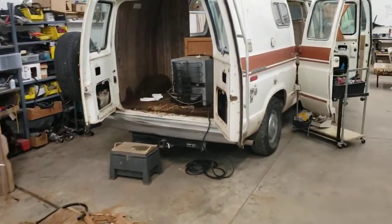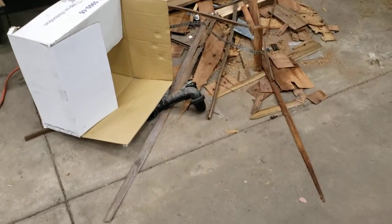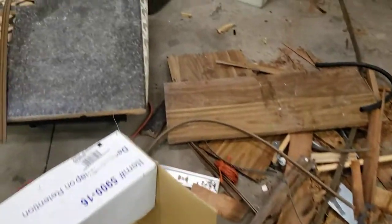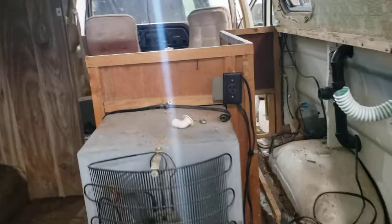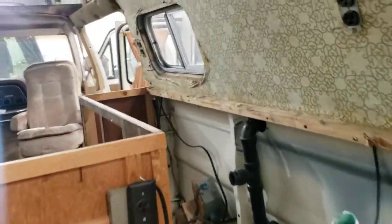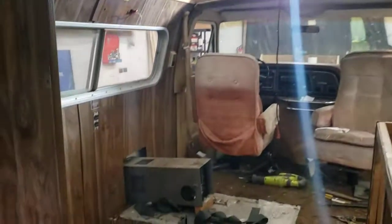Here's a Coachman 170 Ford. These are some pieces that were removed from it, like just about everything. Just started on this one yesterday, doing a good job getting it tore apart. So this one needs a complete interior renovation.